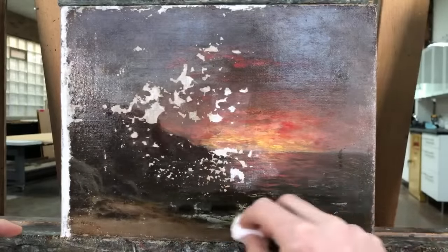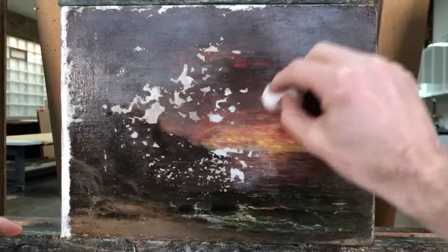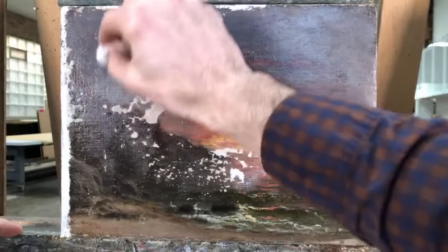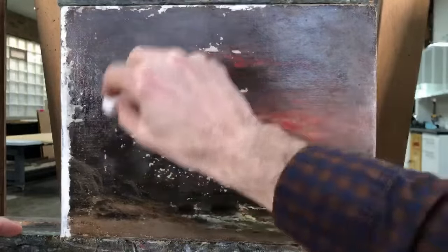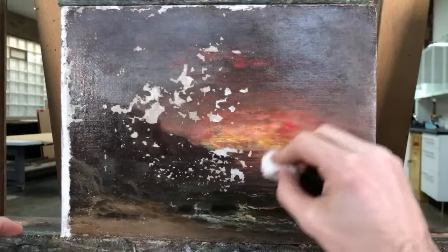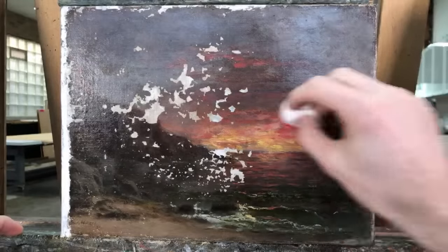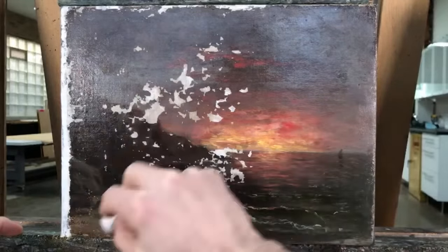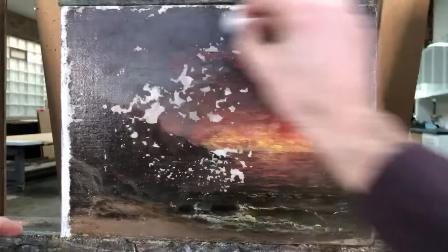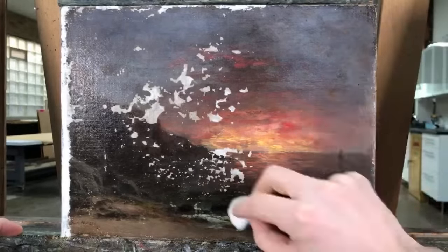And this is important because if you notice, as I'm going over these areas with this little cotton swab, the colors are getting richer. They're getting denser or darker. And those are the colors that I need to retouch to. And if I don't do this, and I do the retouching according to a dry, washed out painting, when I apply the varnish, all of that retouching is going to look different. It's going to look wrong, so to speak. And then I'm going to have to take it off and do it again, which is not the end of the world, but if I can do it right the first time, why not?